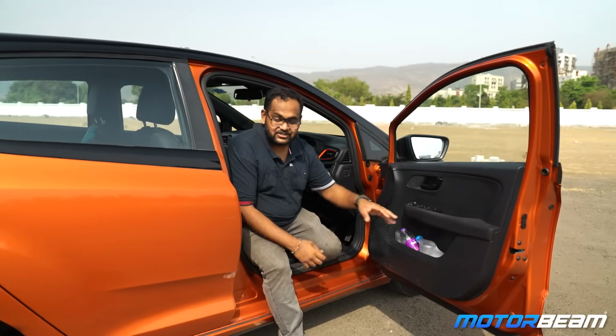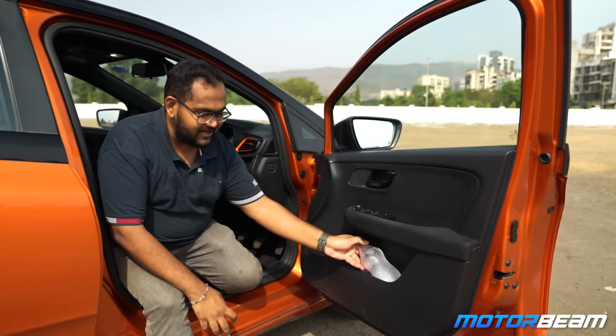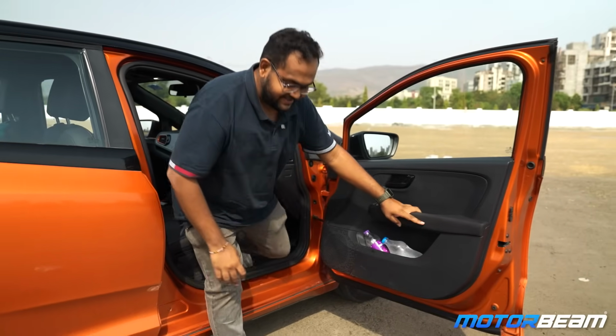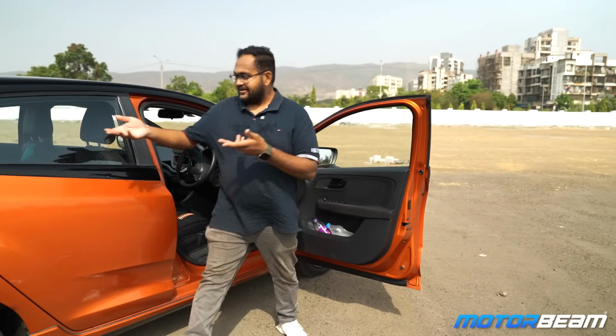What I really like, actually my family also loved it, is the storage space on doors. Like, a 1 liter bottle fits easily over here, a smaller bottle over here, or multiple small bottles can be fitted, and the door opens 90 degree. Like both the doors open 90 degree, and you can just walk out or walk in. Like I'll give you an example.